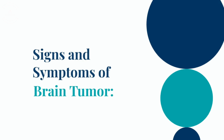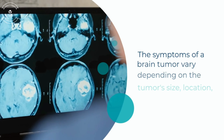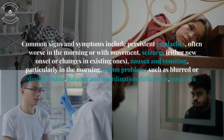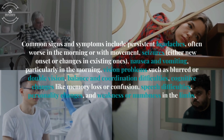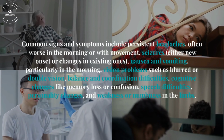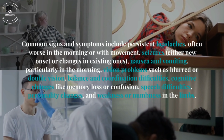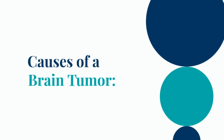Next, signs and symptoms of a brain tumor. The symptoms of a brain tumor vary depending on the tumor's size, location, and growth rate. Common signs and symptoms include persistent headaches, often worse in the morning or with movement, seizures, nausea, and vomiting, particularly in the morning, vision problems such as blurred or double vision, balance and coordination difficulties, cognitive changes like memory loss or confusion, speech difficulties, personality changes, and weakness or numbness in the limbs.